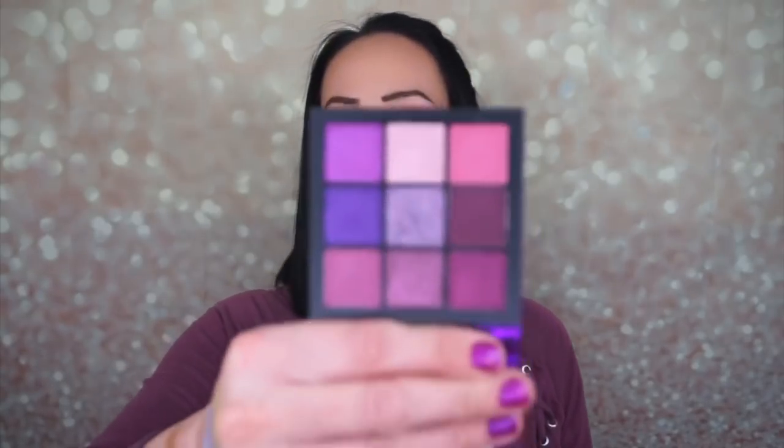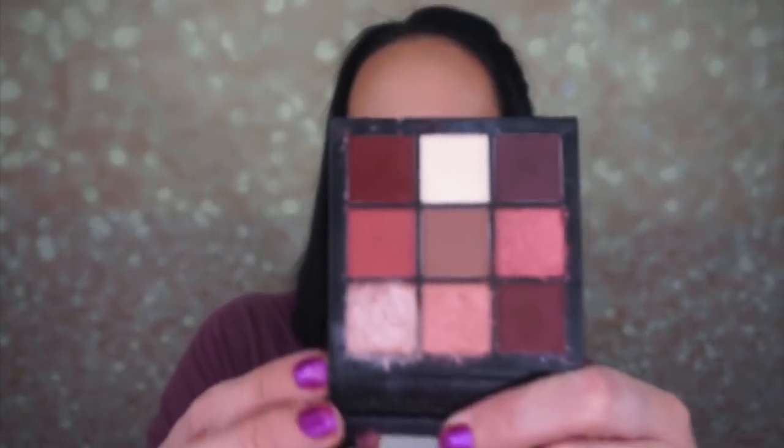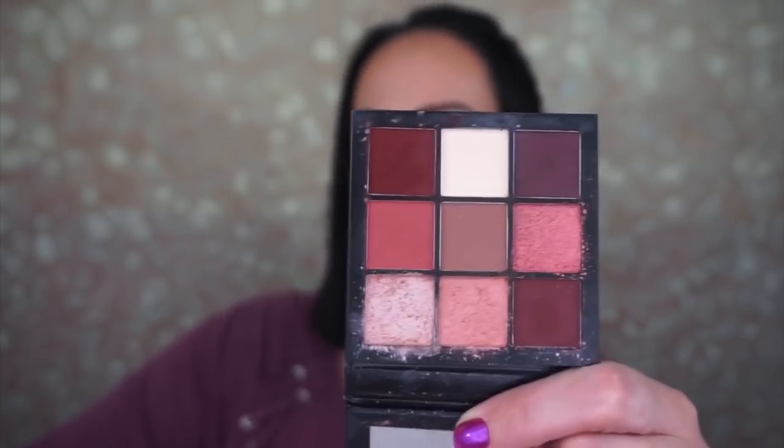So we have this one. Then we have the Huda Beauty Amethyst Obsession palette. I do grab for this one. I do like the colors. They're just really creamy and soft and sparkly. The next one is the Huda Beauty Mauve Obsessions. When I first got this, I used this every day. It was my all-time favorite palette. I just don't grab for it as often as I used to, but this was definitely one of my favorite palettes when I first got it. And I was obsessed with this shimmer right here. So we have this one. Actually, I only have four of these palettes. I thought I had more.